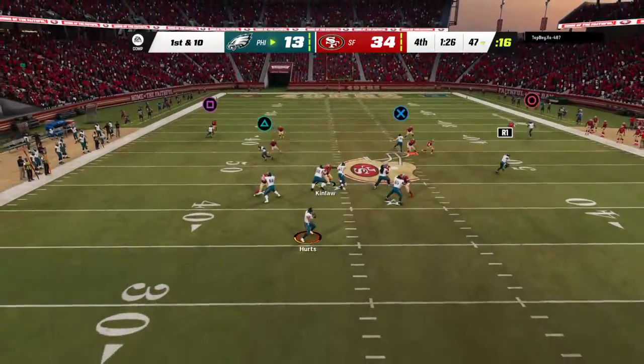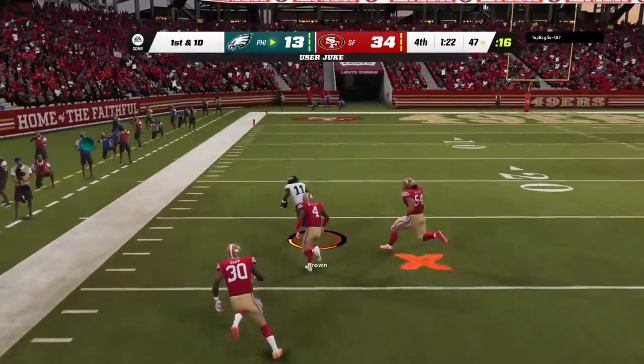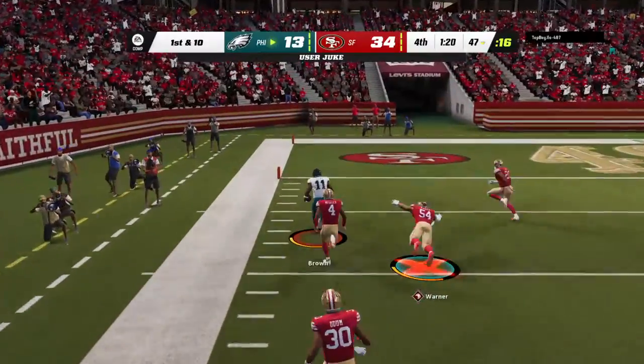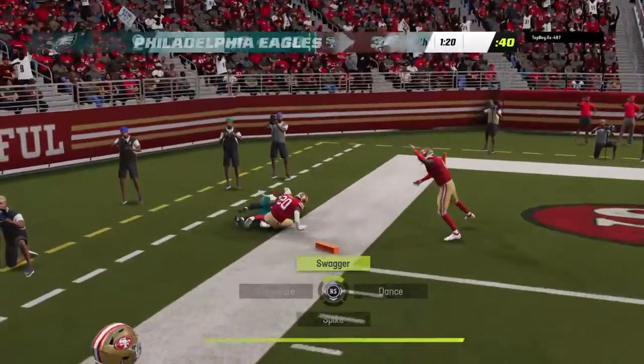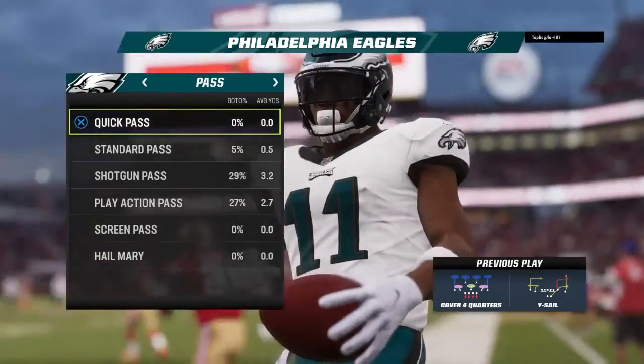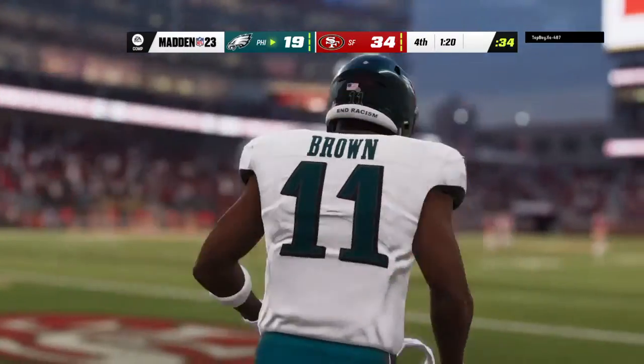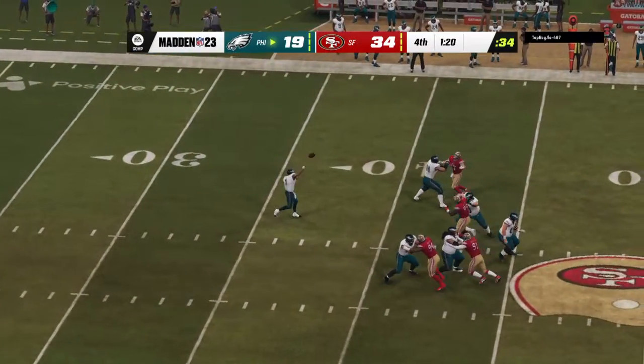They're going to look to throw. This will be caught once again by Brown. He's got room at the 30. Down the left sideline. Touchdown, Eagles. A.J. Brown, 53 yards. And the Eagles have got it back to a 2-score game here in the fourth.